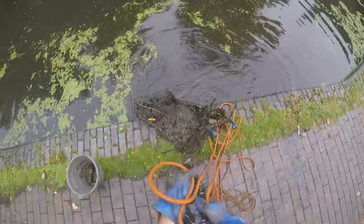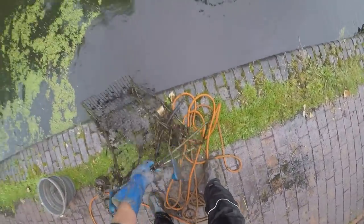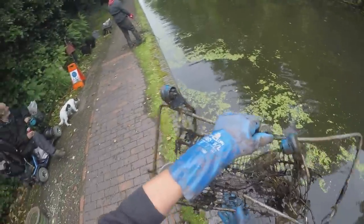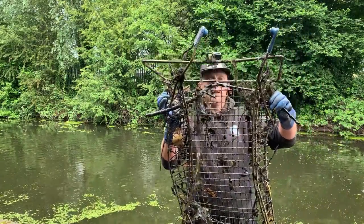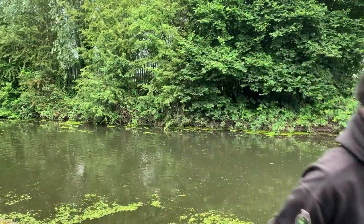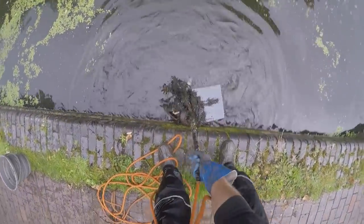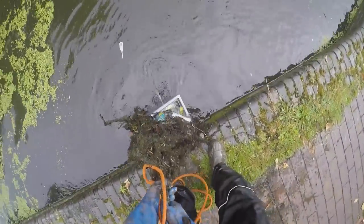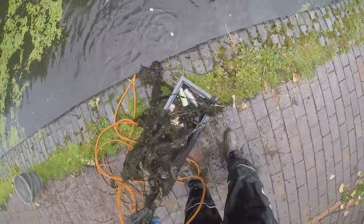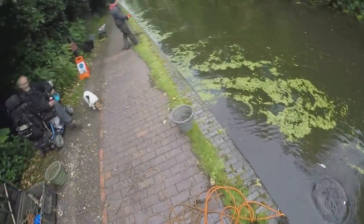Oh, here we go. Welcome to Birmingham. There we go. So the remains of a shopping trolley. Welcome to Birmingham. Oh, we'll have a safe. Full of stuff as well. How have you sussed that already? Because I've got a good magnet.